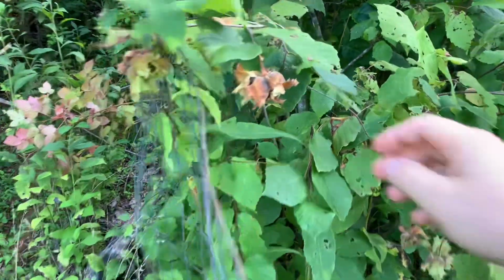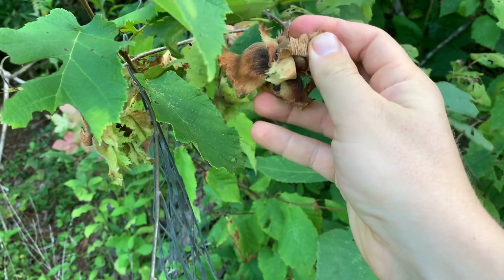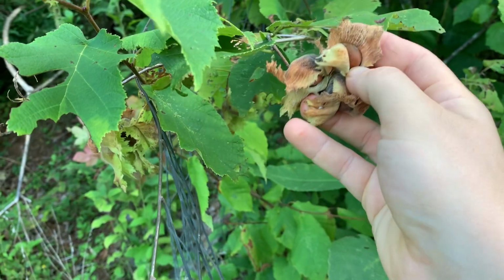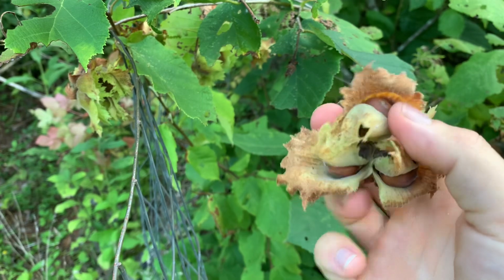This is a time-sensitive matter because these hazelnuts are a highly desired food of many members of the ecosystem here. If you want to be getting hazelnuts, you need to be out there consistently checking, because as soon as they get ripe, you're going to want to pull them off of the shrub. This whole cluster just fell off in my hand.